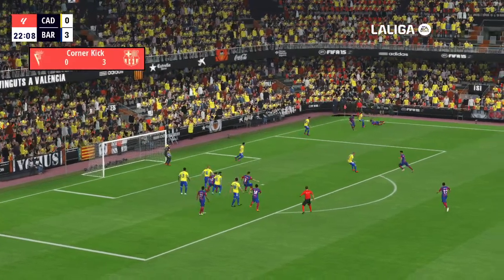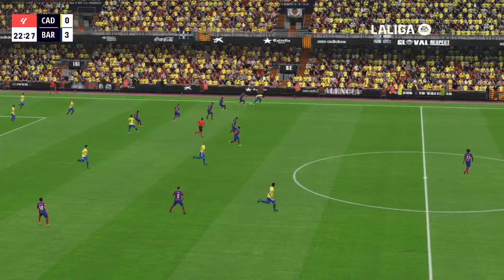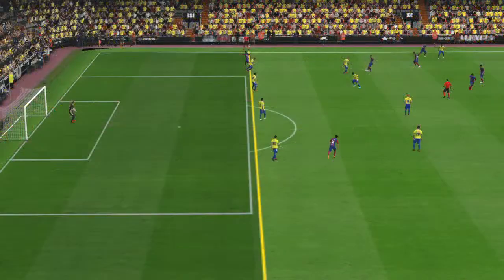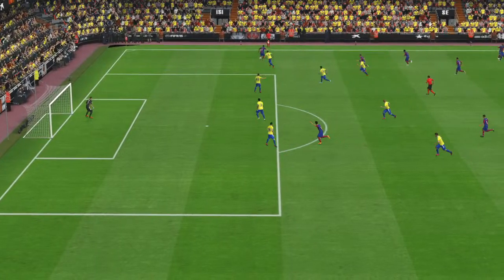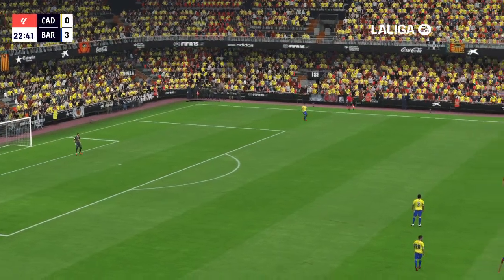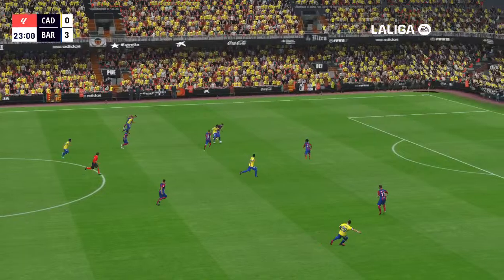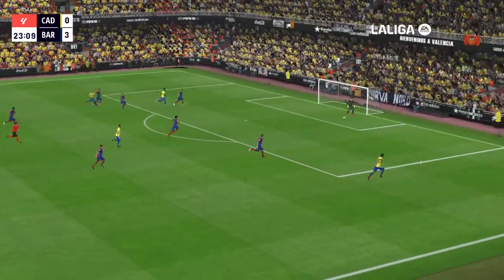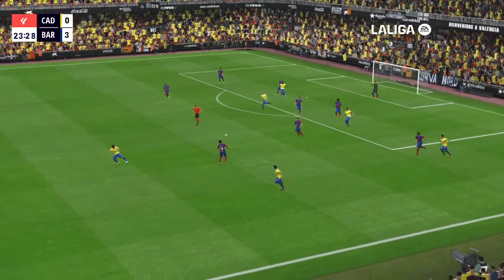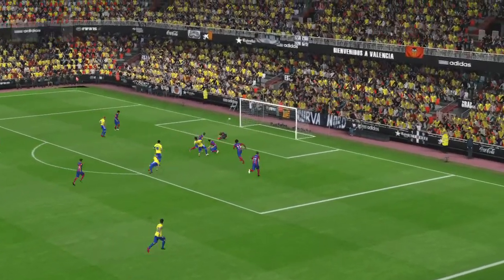Marcos Alonso goes short. Well, that's not the cross he had in mind. That's Lewandowski. Gets into some space. That's offside. Yes, it is. I'm not sure about that call, but we get to see replays. Negredo plays it out to the flank. Fires it in low. That's not going to find its target. Yeah, he's offering an apology for that. He needed to deliver a better ball. Saved only by poor finishing.